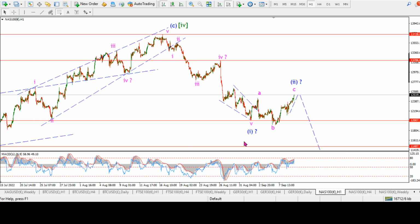So here's the hourly count. You can see a 5-wave pattern lower, 1, 2, 3, 4, 5. You could easily relabel that if you wanted to. It could be more of a wedge pattern. This actually counts just as well this way as it does in the more standard pattern. We've got wave 1, 2, 3, 4, and 5, and an ending diagonal in wave 5 to complete the pattern. So, a wedge within a wedge, if you want to call it that.